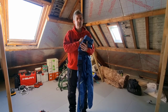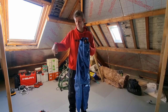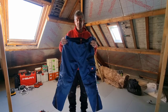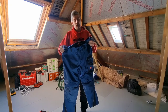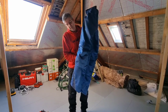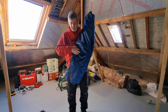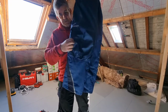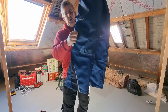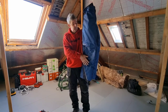I think these are the highest cotton content of all the trousers that I've looked at today. I think these are about 35% cotton, so they're going to be more breathable than the other pairs, but they have a more durable feel to them. Then in the knees, you've got Cordura. I don't know whether you can hear that or see that, but it's a really durable covering over your knees and over the knee pad pockets where most of the stress is going to be placed.